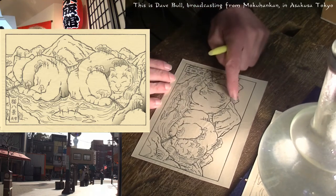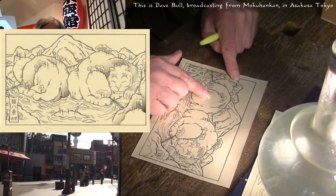Okay, let's see this one. So again, the previous block had this one and this one. So now we're going to go in between.